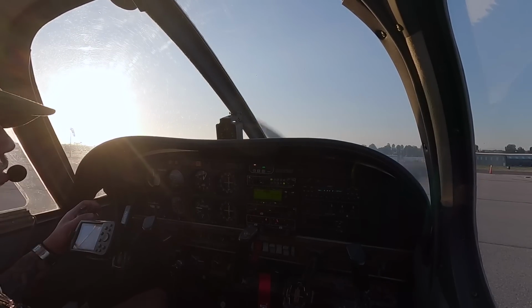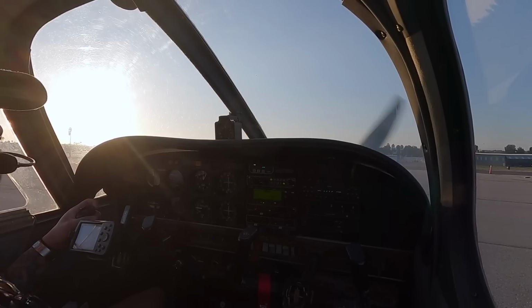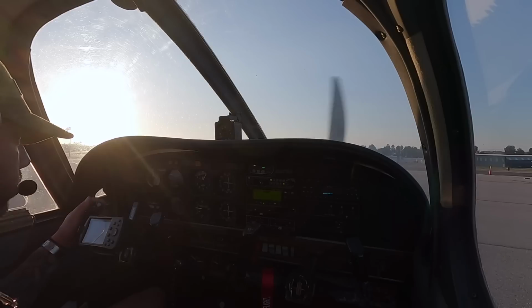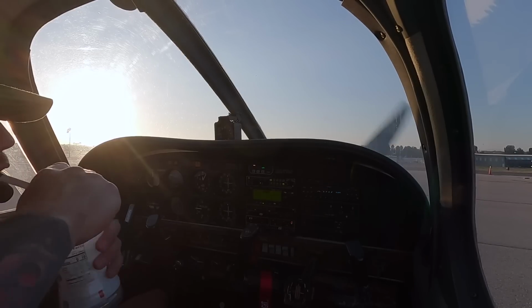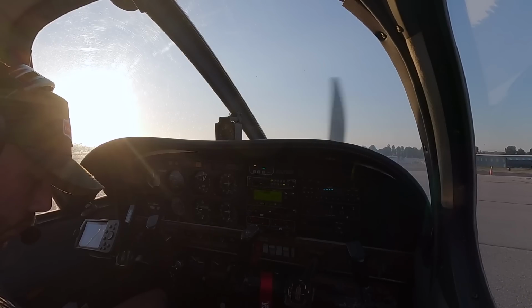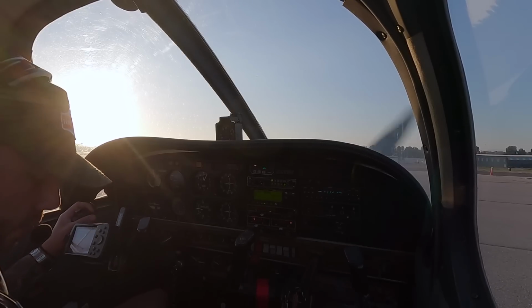Fullerton Ground, Arrow 3810 Tango, information Uniform, front of general aviation ramp, looking to pick up VFR flight following into Henderson, PA-28R. That's 3810 Tango. November 3810 Tango, on departure turn left heading 120, radar departure frequency will be 125.35, squawk 4635. Okay, left turn heading 120, departure on 125.35 and 4635.